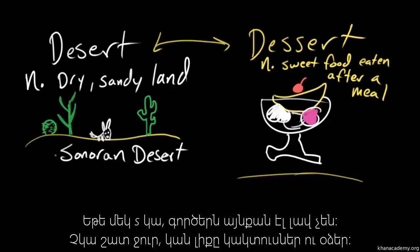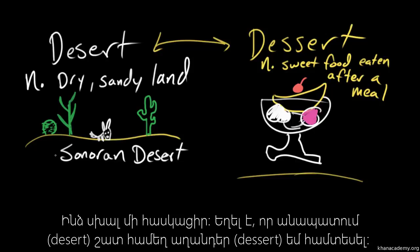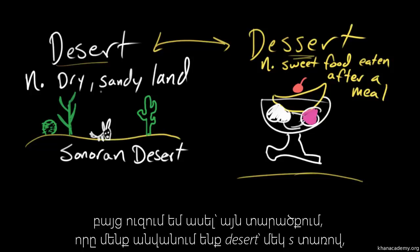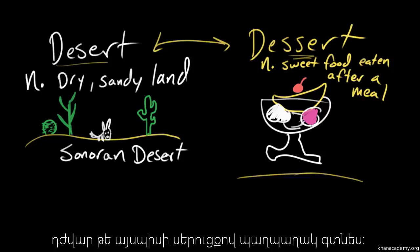There's not a lot of water. There's a lot of cacti and rattlesnakes. Don't get me wrong, I've had some excellent desserts with two S's in desert places. There happens to be a very fine ice cream parlor in Scottsdale, Arizona. But what I'm trying to say is that in the land form that we call a desert with one S, you are unlikely to find an ice cream sundae just sitting out.